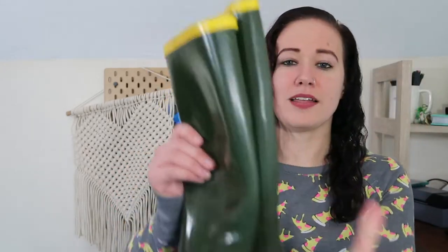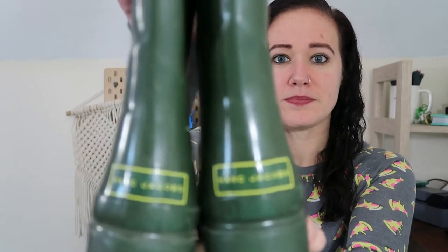So this was actually the first thing that I saw when we walked into the bins, and we got there right at opening at 7 a.m. So they had been sitting there, but they are these Marc Jacobs like rain boots. And they're green with the yellow trim. I'm not sure what size these are. It says 35, so it's a smaller size, which might be a little tougher sell, but I decided to pick them up anyways.